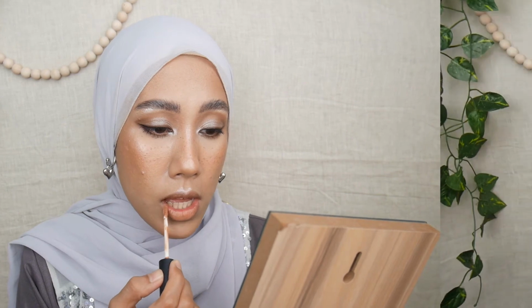It's a moussey formula. Okay, this is the finished makeup look. I did line my lips with a darker lip liner and contour it a bit because I feel like the shade 2 Bob is too light.